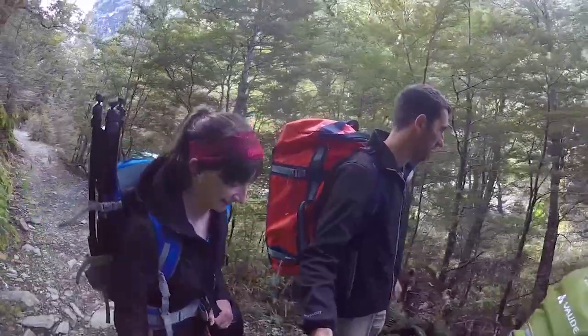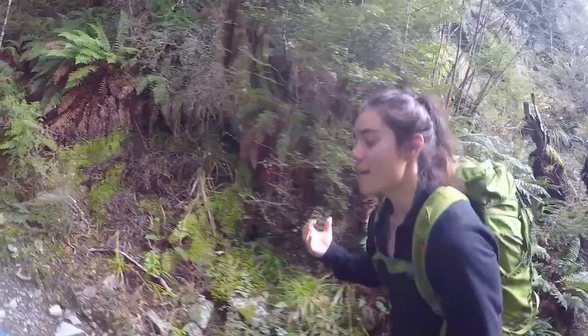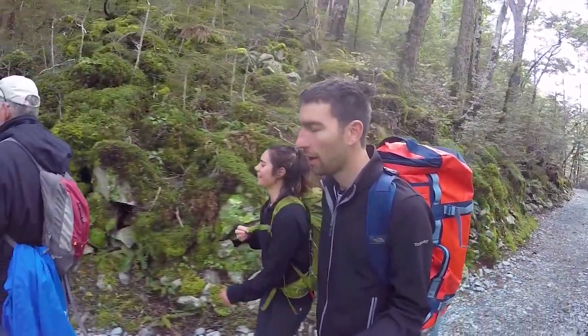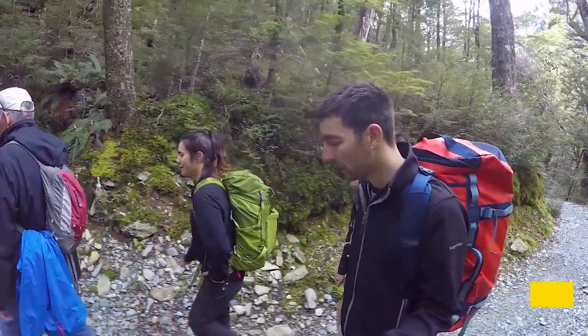The track is taking us all along the Routeburn River. We sometimes get some higher parts where we get a really cool view of the river below, and sometimes we are getting really low to the ground where we actually almost get to do some river crossing.